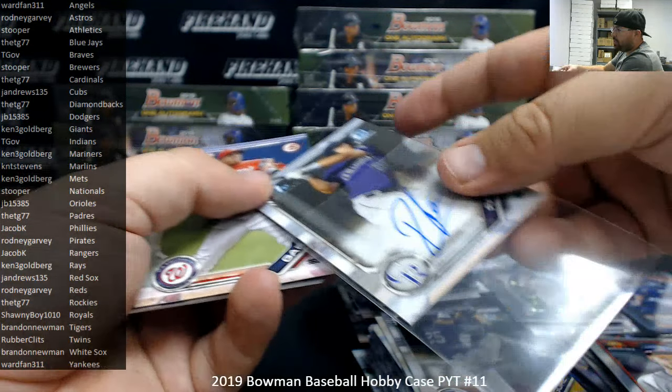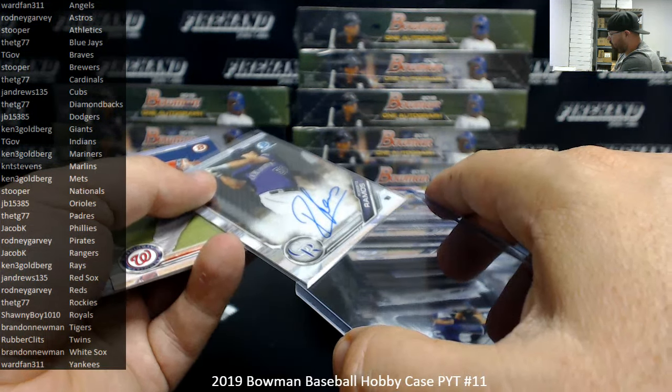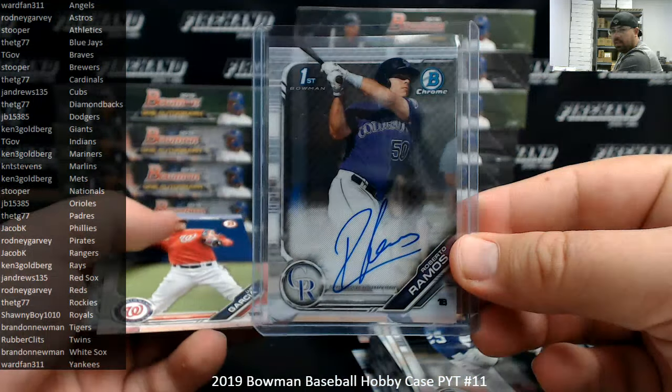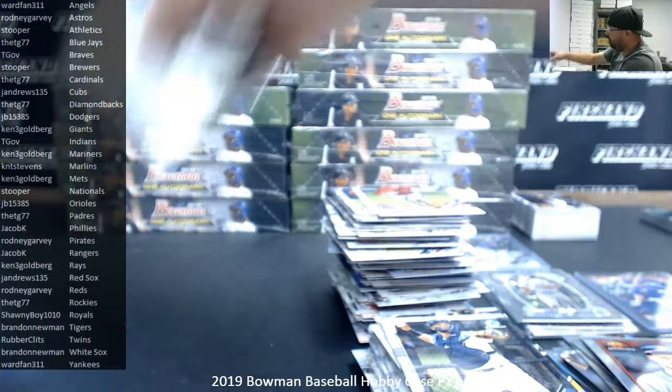Hey, Tim, what's going on, man? The 30th anniversary autos? Yeah, they are pretty tough, Nicole. They're serial number to 30, the base ones, and then there's a Super Fractor 101. I don't see them too often. And then the redemptions for the 89 buybacks are also very tough.